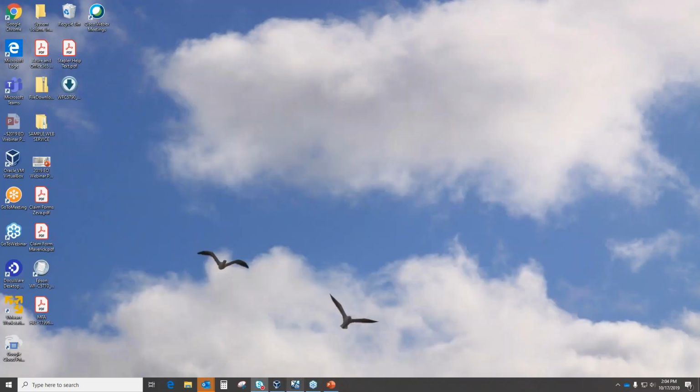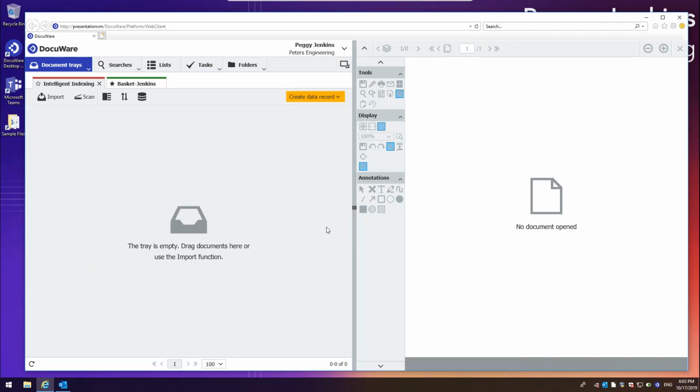And let me just open this up here. So what you're seeing on your screen is the DocuWare interface. And as I mentioned before, the DocuWare interface is web-based. So whether you're using any type of browser or a mobile device, you can access your documents at any time. So I'm going to give you a brief overview of the interface. Over here on the left-hand side is a document tray. A document tray is the same thing as a plastic tray on your desk.